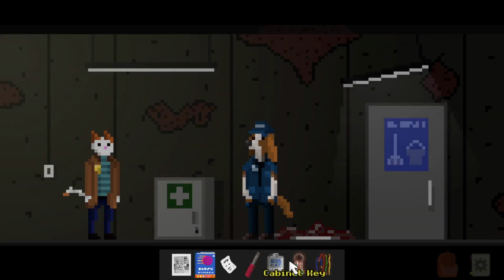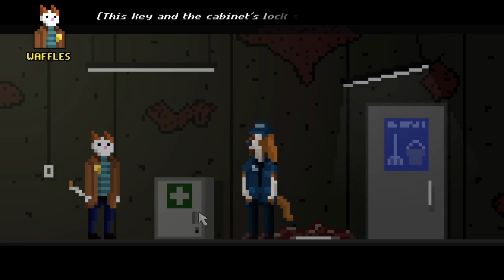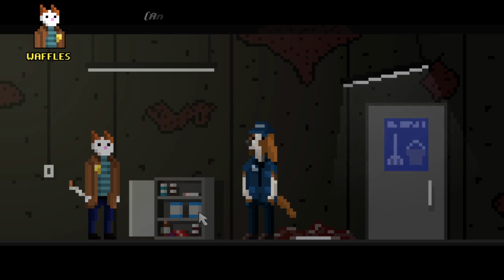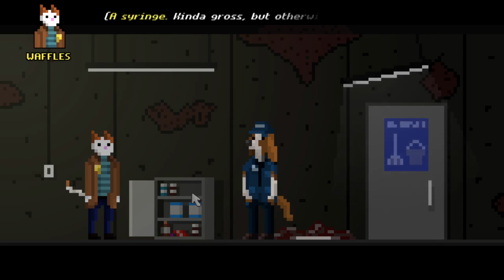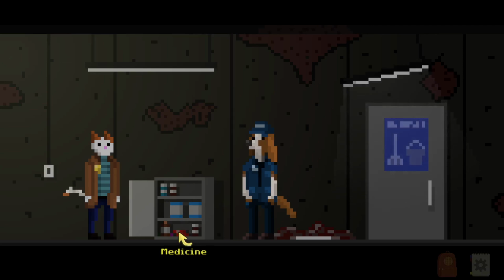Well, first off, I got a key. It's got a little cross on it, so the key and the cabinet's lock seem to be a match. Will it open? And so it does. Lots of goodies in here. A syringe. Kind of gross, but otherwise intact. Take it with me because it could come in handy.